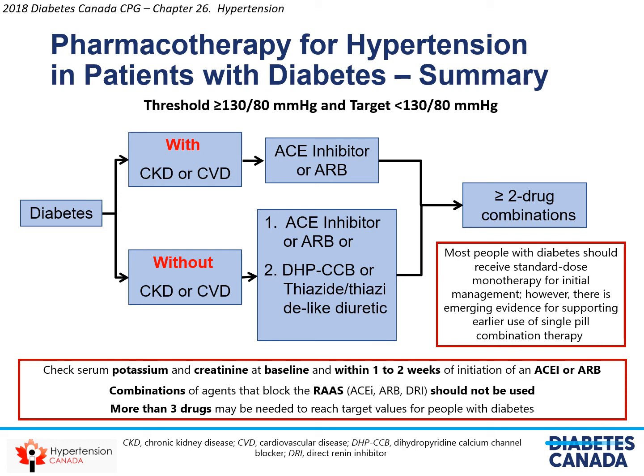If you're going to use an ACE inhibitor or an ARB, check the serum potassium and creatinine at baseline and within 1 to 2 weeks of initiation. Remember that combinations of agents that block the RAS system, such as ACE inhibitor, ARB, and direct renin inhibitor, should not be used. More than 3 drugs may be needed to reach target values for people living with diabetes.